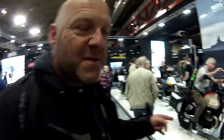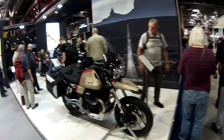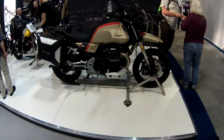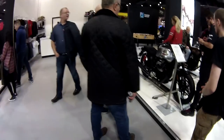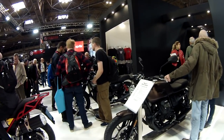But look, here's what I wanted to show you. The Moto Guzzis here. The V85 TT was my best in show last year, actually. Love that bike. So ungainly, looks weird, looks odd. But you know what? They've changed that sump guard, that's all a bit different from last year, I'm sure it has. Then you've got this lot, V7. Oh, look at that. Yeah, so this is a Stone Midnight. I'm not so keen on the colouring, but the actual styling I like.